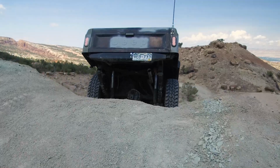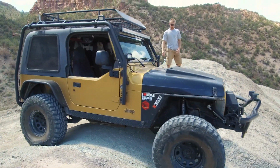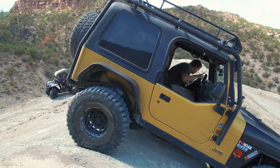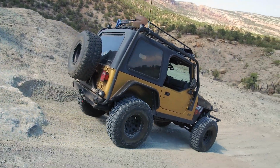The return trip is just as fun, plus you get to go through the playground one more time and climb up several ledges. I just wish there were more trails like this that were as close as this is to my home.